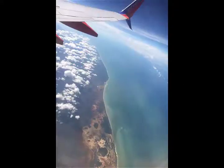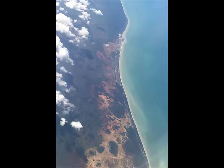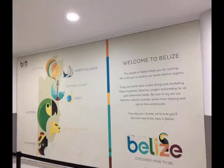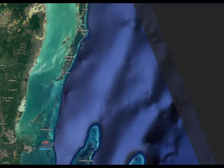And before long, we could see the coast of Belize out the airplane window. We arrive at the airport and find that the Stanley's luggage did not. So after taking care of that, we take a quick taxi ride to the ferry terminal and catch the ferry from mainland Belize to San Pedro town on Ambergris Caye.